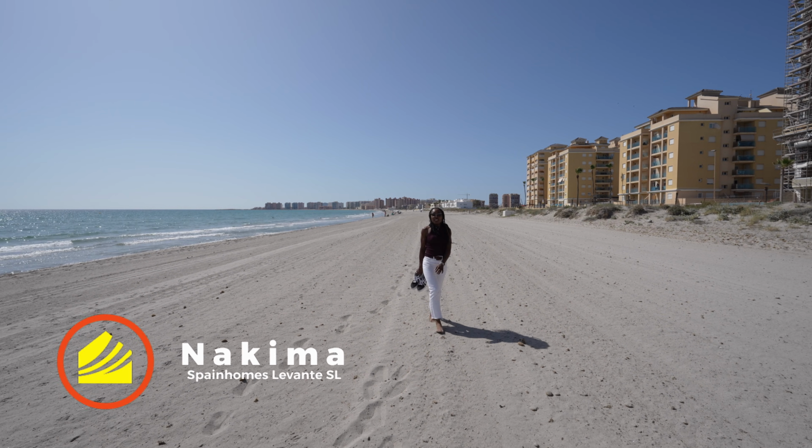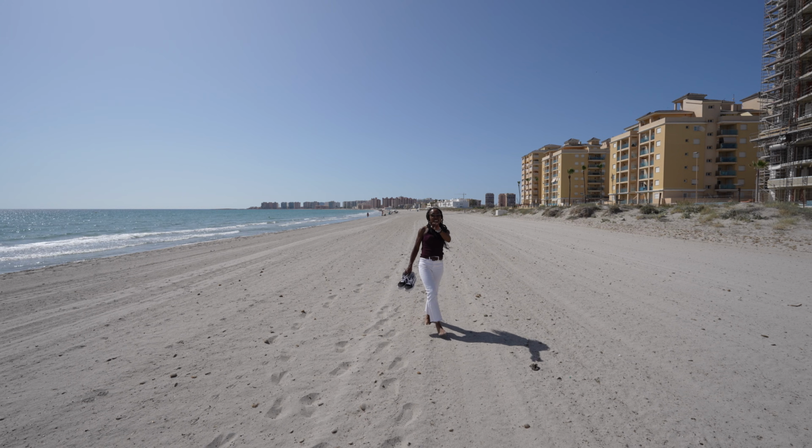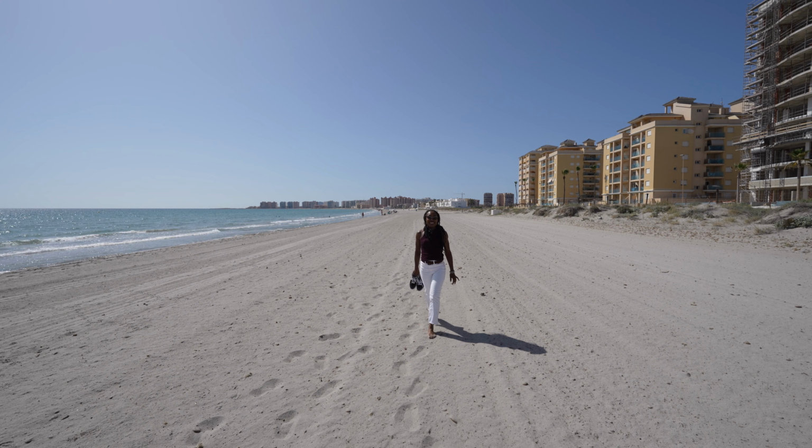Today I am in the unique location of La Manga de Mar Menor, overlooking two seas. You've got Mar Menor, Europe's largest saltwater lagoon, as well as the Mediterranean Sea.